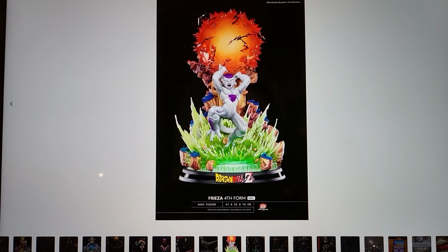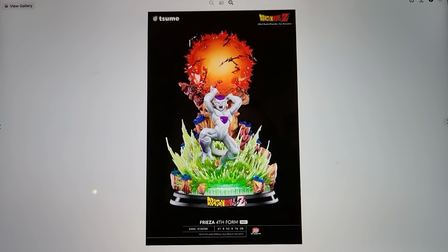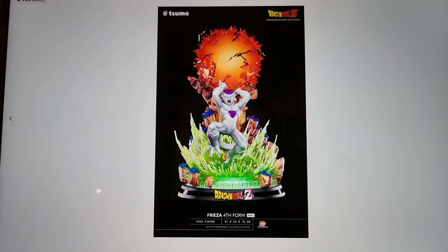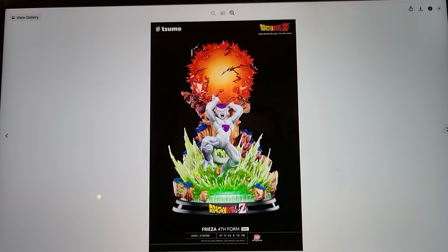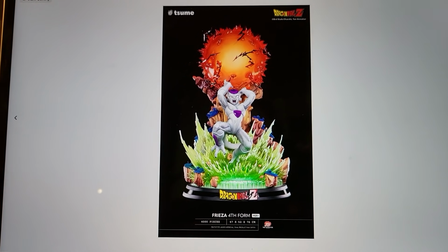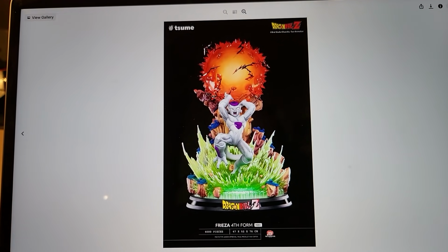Tsume Frieza, you know, unless Prime 1 makes a better Frieza, which I don't know how they could, this is the definite Frieza. So I did want to have 2 Frieza statues, KD and this one. And, you know, he's my favorite villain, so I want 2 of him, and then I'm sticking to just 1 Buu and 1 Cell.